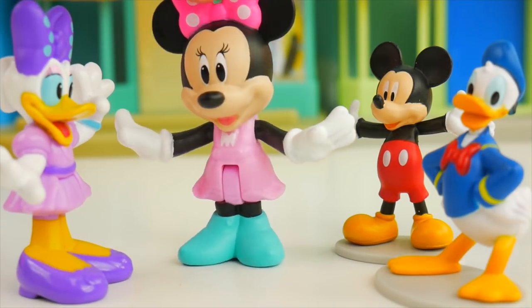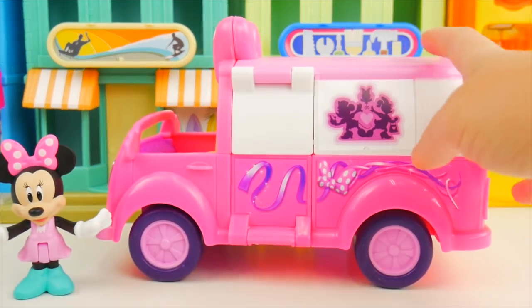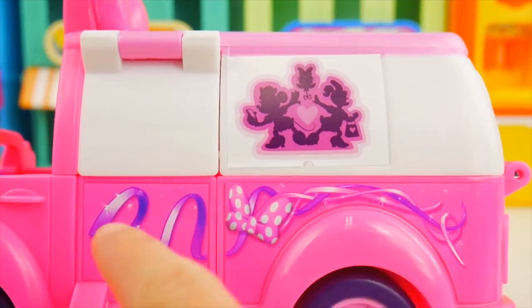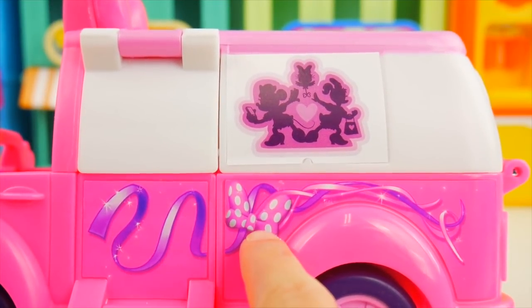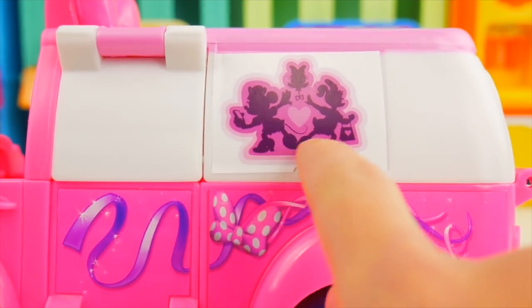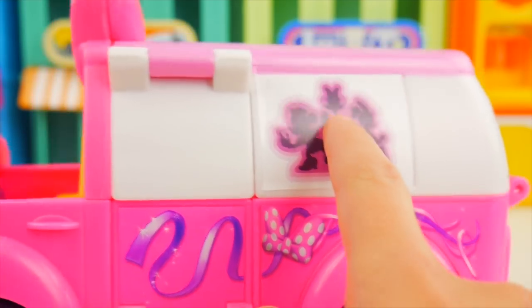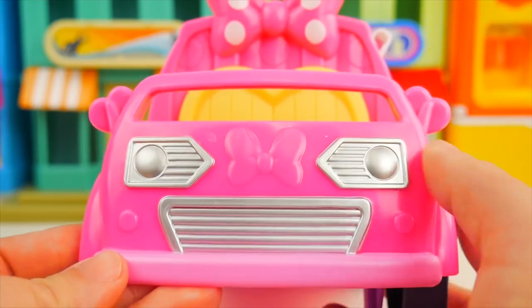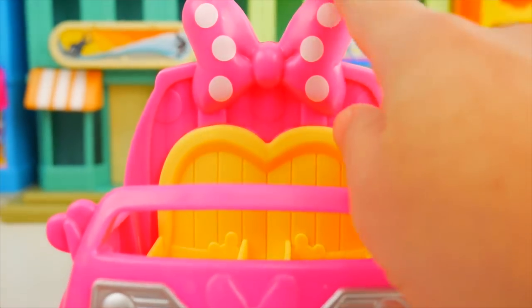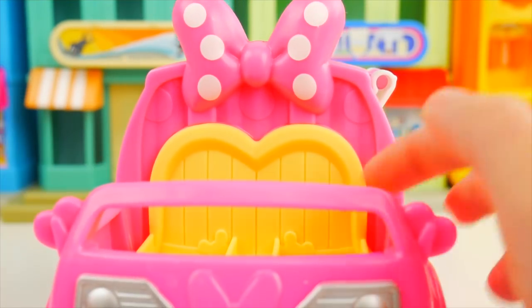I know, to the Happy Helpers van. Here it is. Here's Minnie's Happy Helpers van. Look on the side of the van. See the sparkly ribbons and the polka dotted bow? Just like Minnie's. And here I see a silhouette of Daisy, Minnie, and Cuckoo-Loca. Here's the front of the van. There's a bow and some little heart mirrors. Look at this big bow on top. There's space for Minnie and Daisy to sit there.